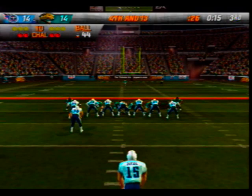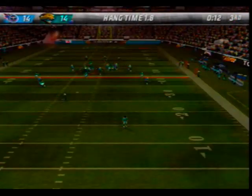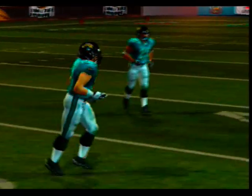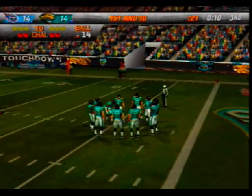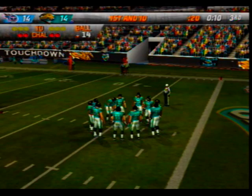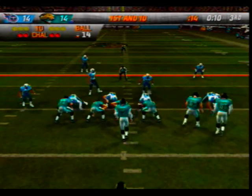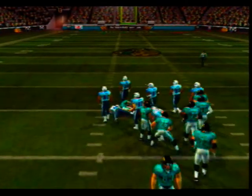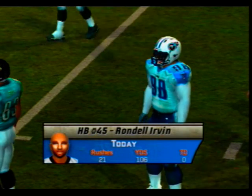Harmon back to return. Fair catch called for. Fair catch made at the 14-yard line. Inside their own 20. Start the drive at the 14-yard line. First and 10. Only one man in the backfield. Brown. Nelson comes up to make the play. At the 24, Irvin has just gone over the century mark.